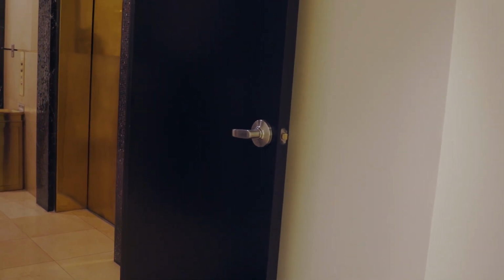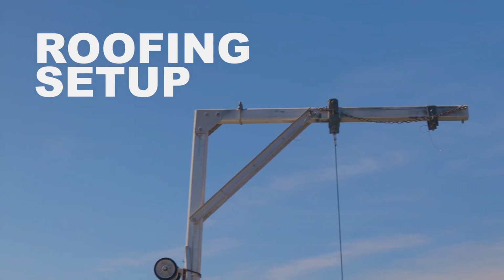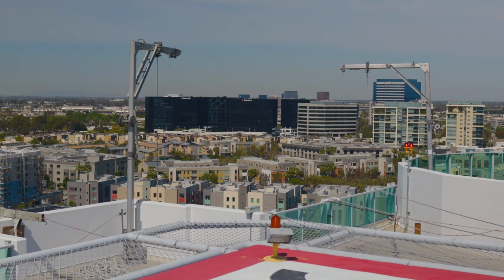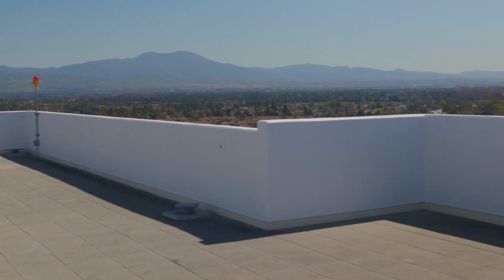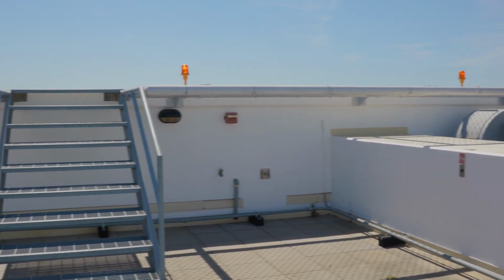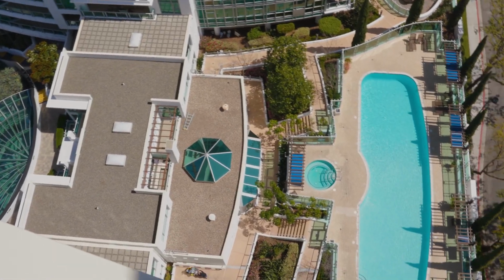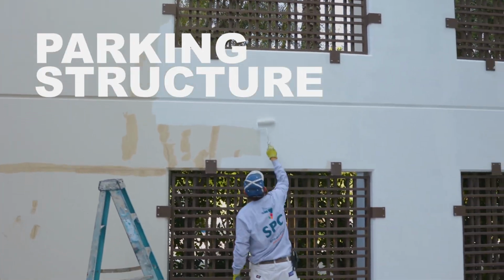When we looked at the roofing setup, we saw a tremendous amount of challenge, not just because of its proximity to the airport and the weather conditions, but the way you have to hang the equipment was a challenge. We were able to figure that out. We were able to hang our equipment. But we were also able to focus in other areas that were needed in this project.